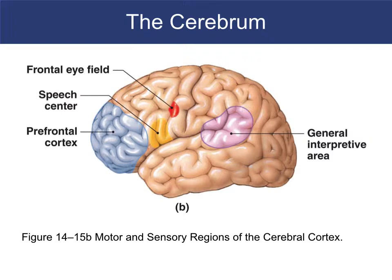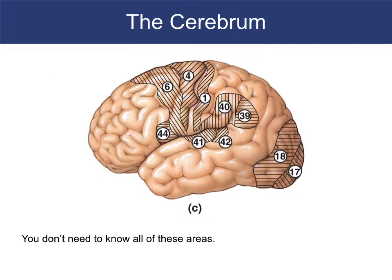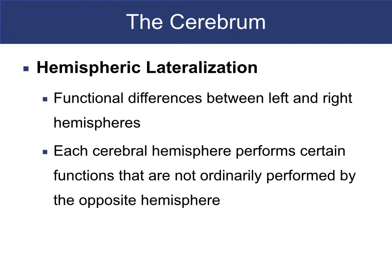Eye field is right up here. It's a sensory area, obviously. Speech center is right along in here. We called it Broca's area, another eponym that helped control that. You don't need to know all of those. We could follow a lot of this stuff a long ways in this class with the book we have, but we're just not going to do it.